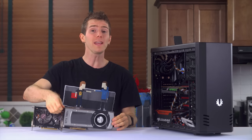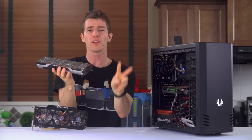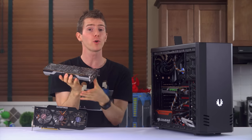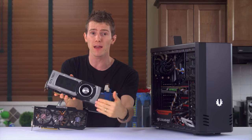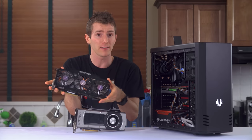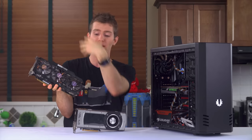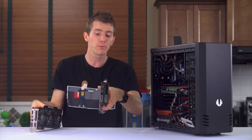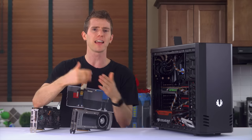How does the OEM style rear exhaust blower design that you'll find on a reference video card, one with a cooler designed by AMD or Nvidia and then simply produced and rebranded by the manufacturer, compare to the open air designs that are typical of a non-reference video card, where they blow the air kind of around in the case versus blowing it out the rear panel? So let's walk you guys through the test we'll be using.